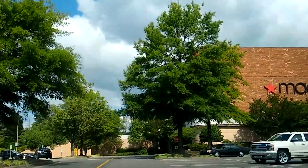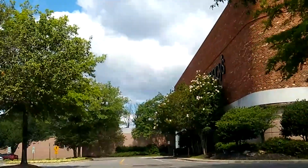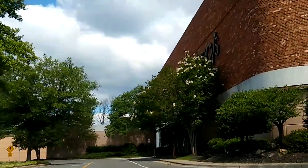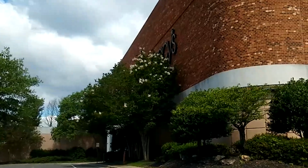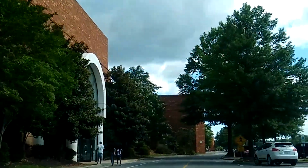But anyway, we're going to take a tour of the outside, starting with the section that was added in 1990. Right here you can see Macy's, which was originally Thalheimer's, then became Hecht's, and now is Macy's. So we're just going to do a circle around the mall.